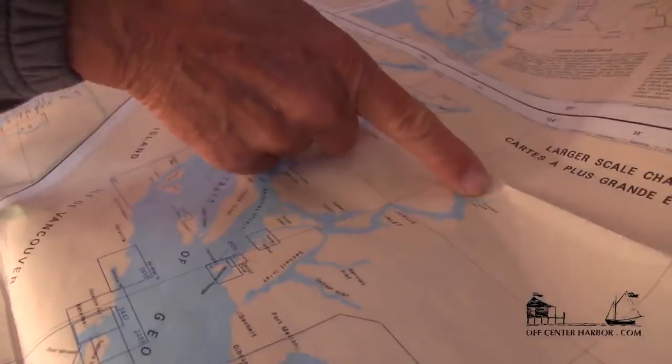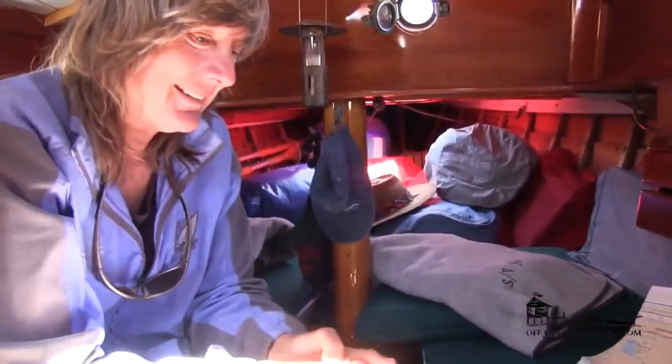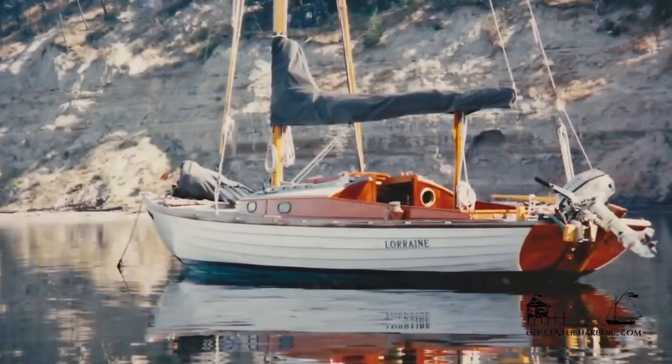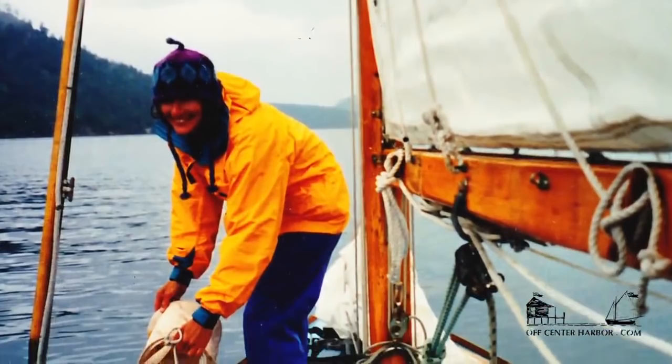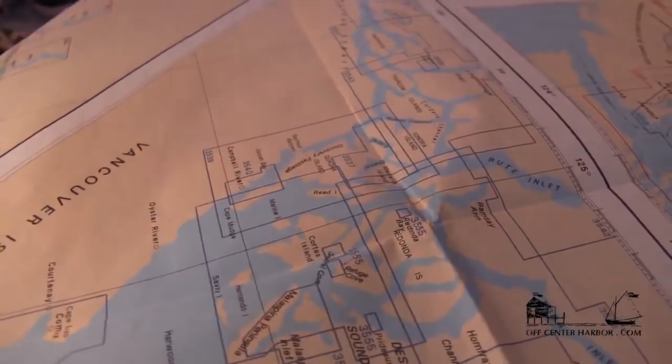And it's quite a journey. I was up there a couple times, most recently four years ago for my son's 13th birthday. I like about a month to get up here. Not that it takes that long, but you want a week to get up, a week to get back, a week to be there, and the other week is for weather and unexpected adventures. And then Desolation Sound, I've brought Lorraine up here a few times, and I've gotten up Butte Inlet, Toba Inlet, those islands. It's just some of the most beautiful cruising ground in the whole wide world.